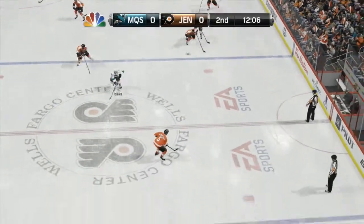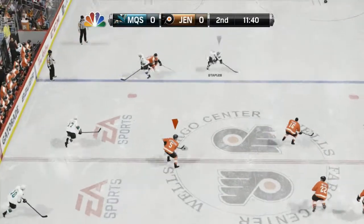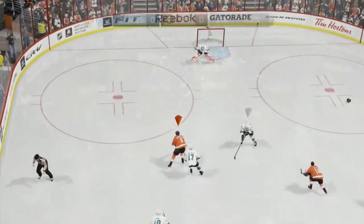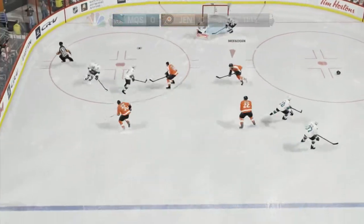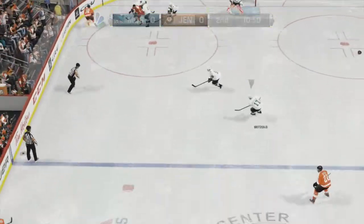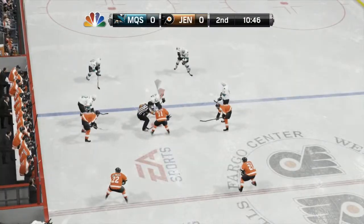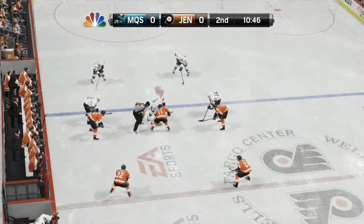They run down the wings. We get it back again. Some great poke checks by our defence. But then we do give up a lot of power plays, which can be seen as a massive disadvantage, especially as you start escalating up the higher divisions. But it meant for us, actually, in this game, it wasn't that much of a disadvantage at all. The opponents couldn't really capitalise on the power plays or the offside penalties or the numerous face-offs they were winning.